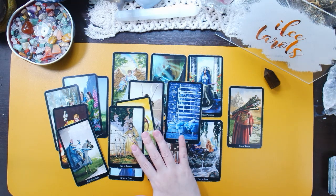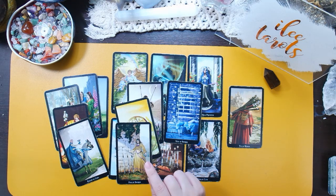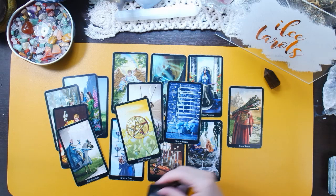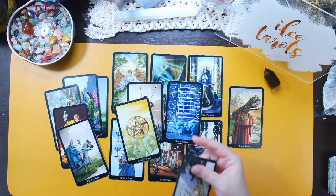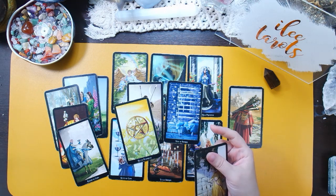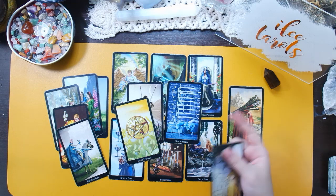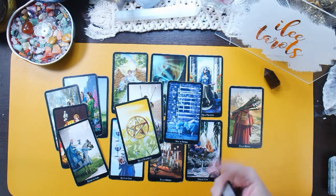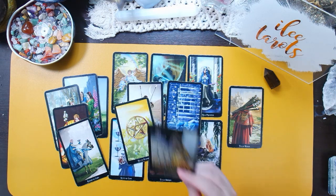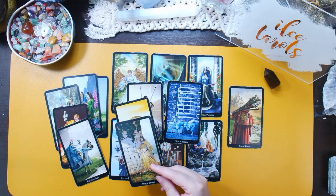Okay, and I want to say that this Ace of Pentacles usually signifies a start of something. If it's related to a person, it can mean the start of a relationship or the start of something new, a new connection. Maybe not a love relationship yet, but at least a new connection. It is something that you've been waiting for. However, I cannot guarantee you if this is going to be related to this King of Swords.